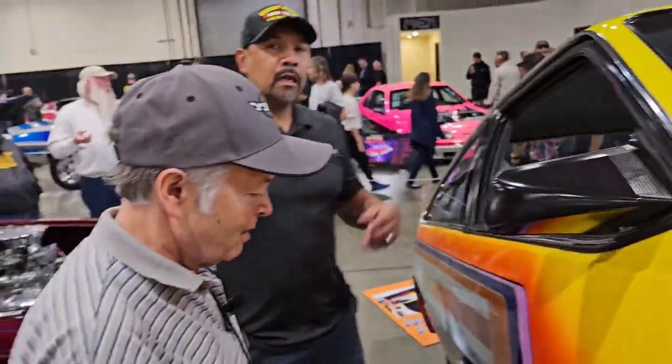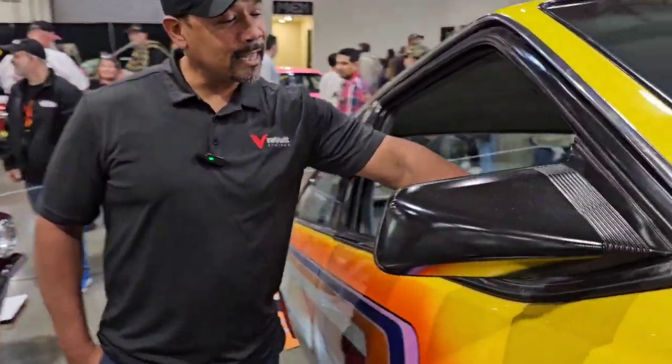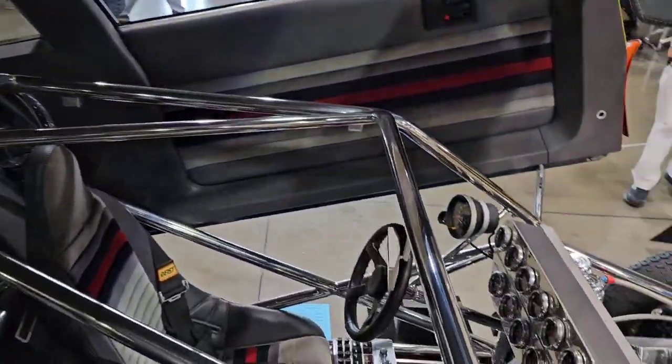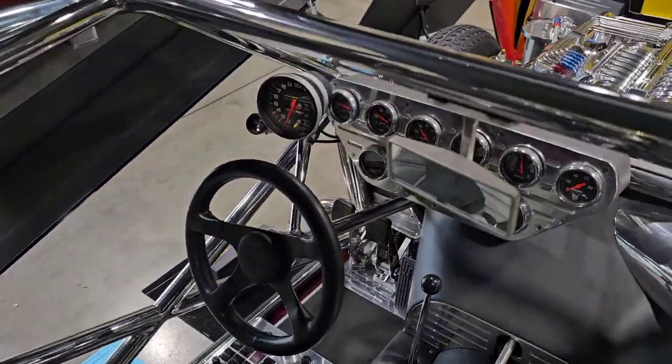Okay. And then, hey, when you get a chance, look at the gauge cluster and look at all that's going on there. Yeah. 10 gauges plus a tach.